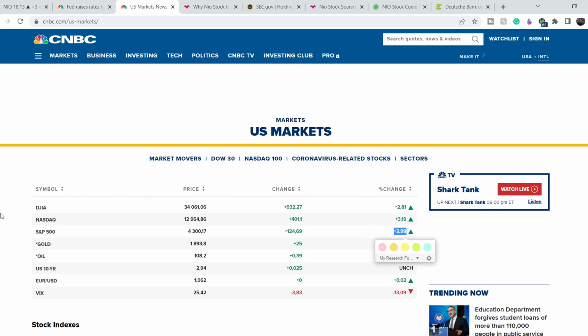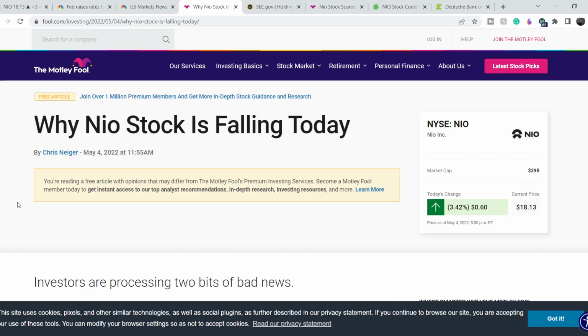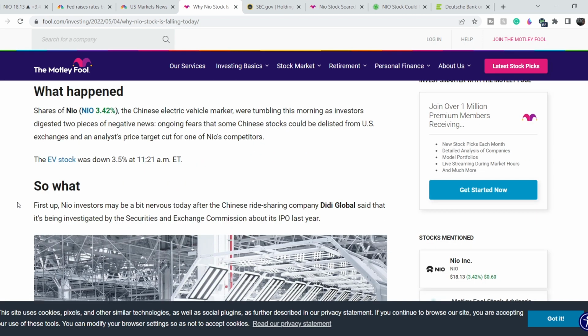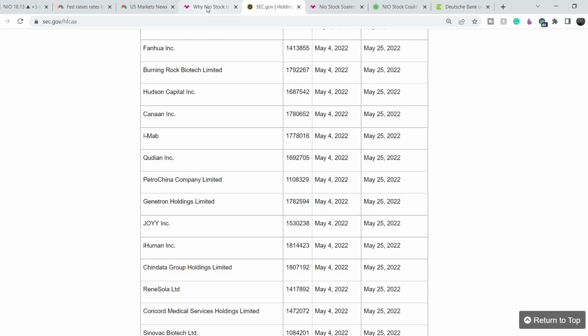Definitely it is a very good movement to the upside, but I have to say that NIO has its own news. So let me show you this article, why NIO stock has fallen today, and it was published on May the 4th. And the main idea of this article is that, first of all, there are a lot of fears related to potential delisting of Chinese companies. And at the time when this article was published, we had only rumors that Didi Global might be included in the SEC list of companies that might be delisted in a matter of 3 years. And for now, I have to say that we have the exact list of these companies, but I will continue with this list a little bit later.